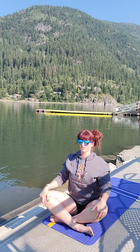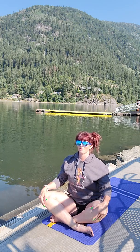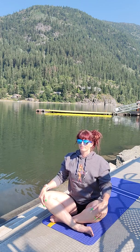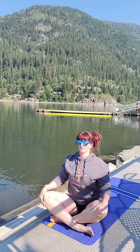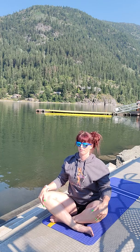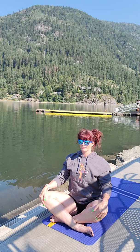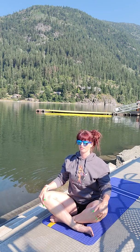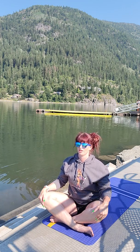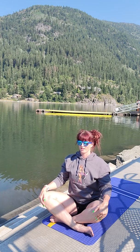Drawing up tall through the spine, shoulders back and down. Let's start with a few deep breaths with the eyes closed, inhaling big. Exhale completely. Inhale, filling the belly through the ribs up to the top of the lungs. And then exhale all the way out. Big inhale. And exhale.